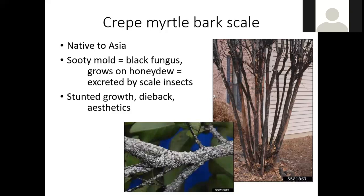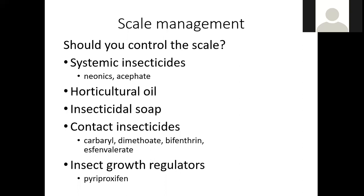So, should you control scales? There's different ways to do that. There's different insecticides. There's oils you can use and soaps to physically wash them off. There's contact insecticides. Again, they have to be done at just the right time to get that little crawler as it's crawling around.